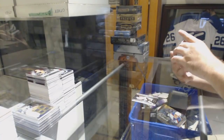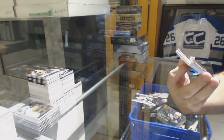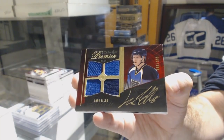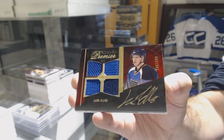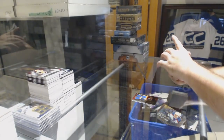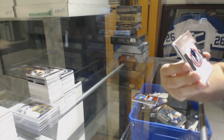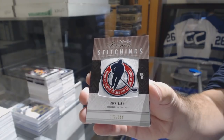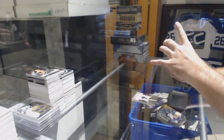For the Blues, number to 299, quad rookie jersey auto, Lars Eller. We've got for the Blue Jackets, Premier Stitchings at 199, Rick Nash. Stupid Redemption.